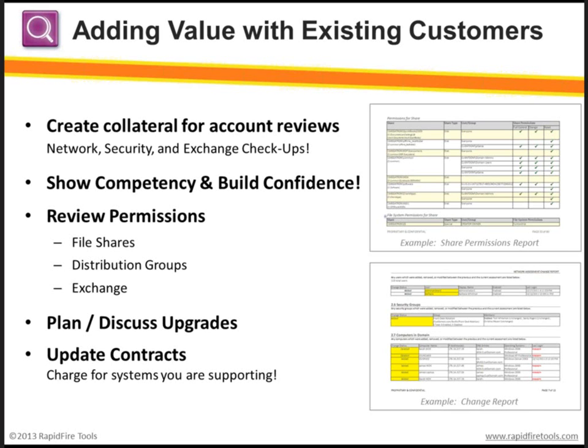And it's just something that organically can change over time, and you need to stay on top of it. It's something that your customers will really respect and appreciate. It helps build that trust and rapport. You can discuss upgrades during your quarterly review as well. Old XP machines need to be upgraded, either hardware or software or both.